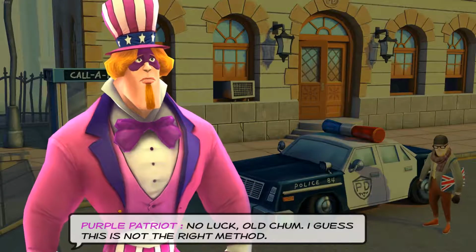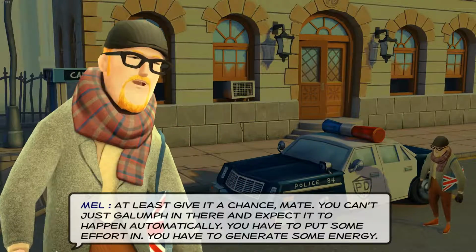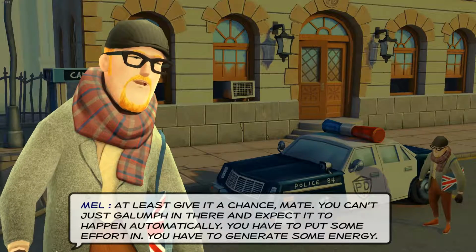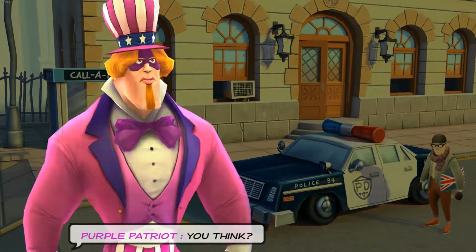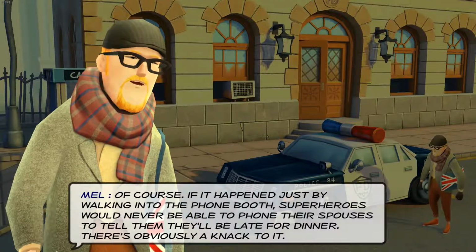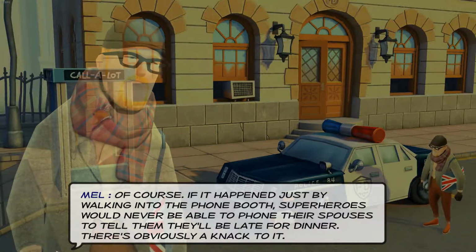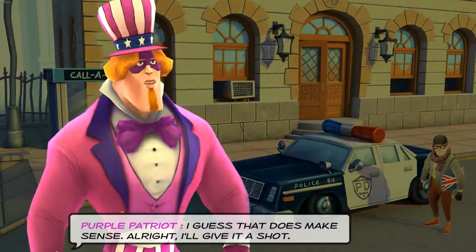No luck, old chum. I guess this is not the right method. At least give it a chance, mate. You can't just galumph in there and expect it to happen automatically. You have to put some effort in. You have to generate some energy. You think? Of course. If it happened just by walking into the phone booth, superheroes would never be able to phone their spouses to tell them they'll be late for dinner. There's obviously a knack to it. I guess that does make sense. All right, I'll give it a shot.